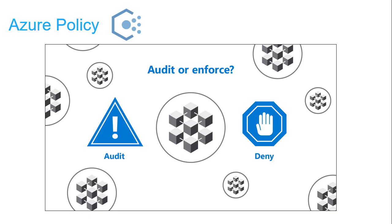So for example, with Azure Policy I can create a policy and assign a policy for different Azure components and resources. For example, creating a policy from the Azure Portal, CLI, or REST API to prevent creation of a VM with high cost or in a specific region.